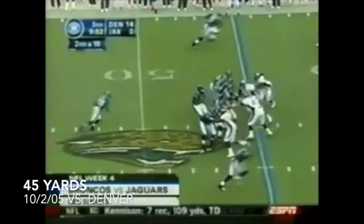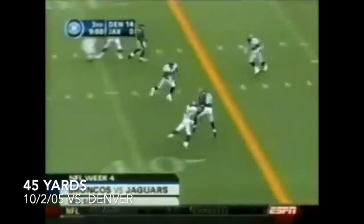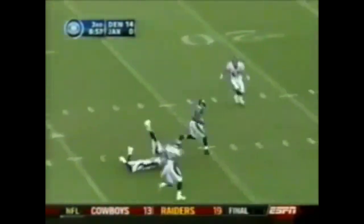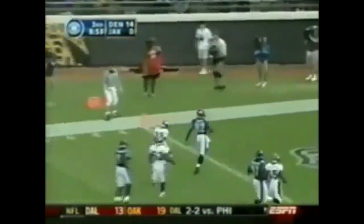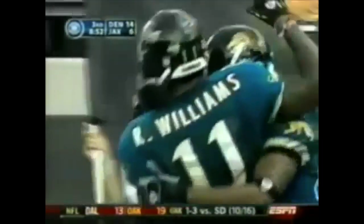Still ability to catch the ball, just added 50 pounds. Two touchdowns for a tackle. Byron Leftwich teamed down 14-0. Boy, Jimmy Smith made a circus catch on the sidelines in this game, and he also made this touchdown. He's still going.